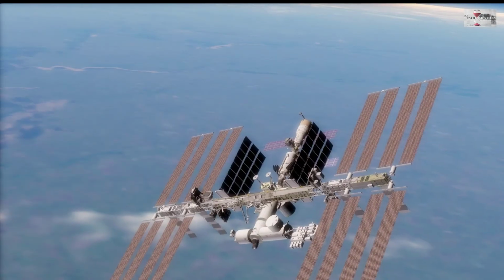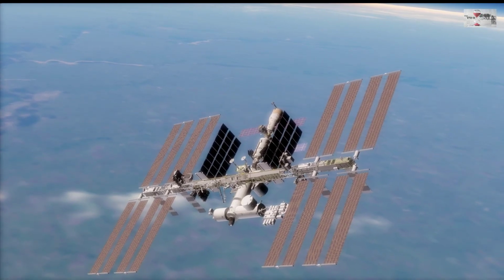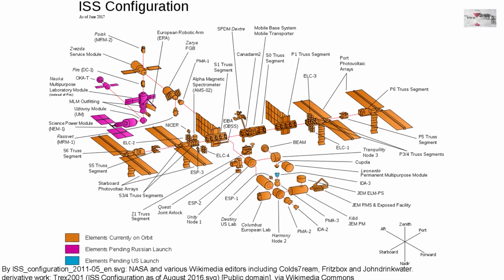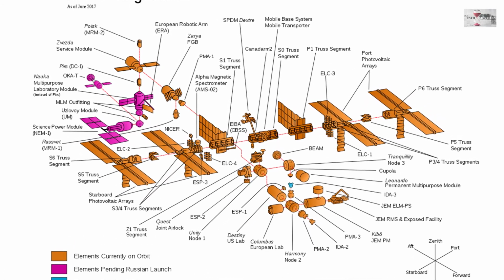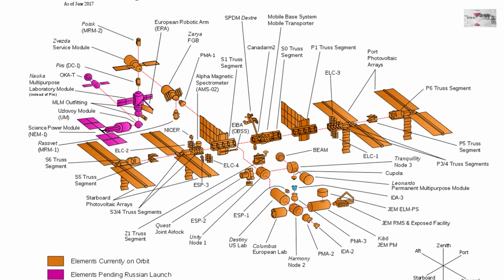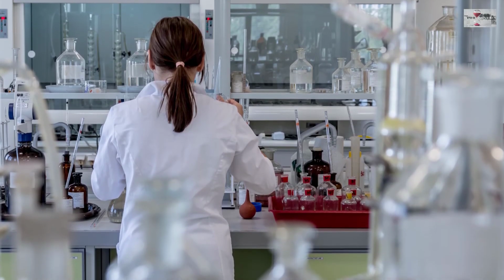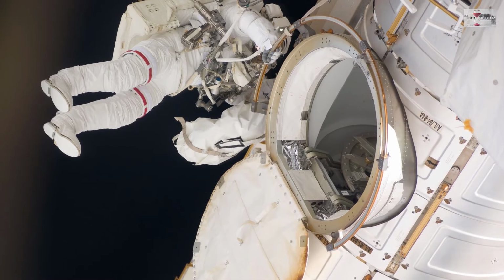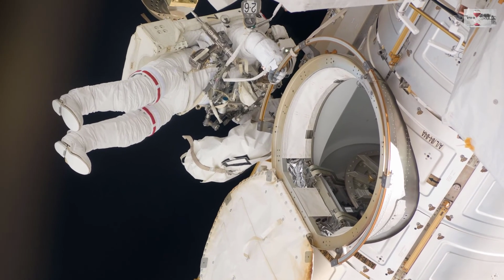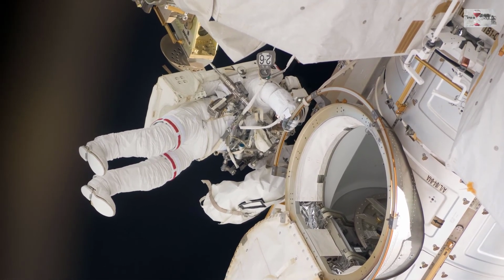The International Space Station is a habitable artificial satellite in low Earth orbit. Its first component was launched into orbit in 1998, and the last module was fitted in 2011. The main purpose of this station is to provide an international laboratory for space experiments. It is the largest man-made satellite, and it serves as home for astronauts who go to space.